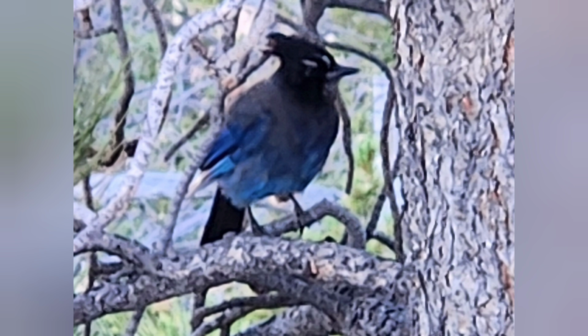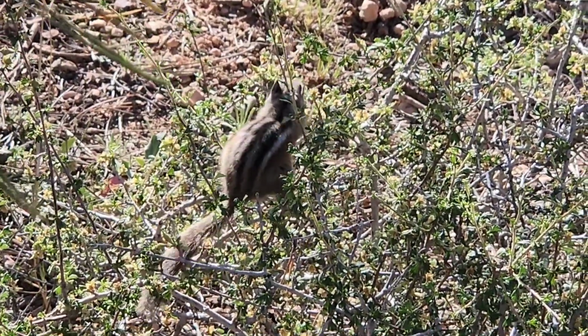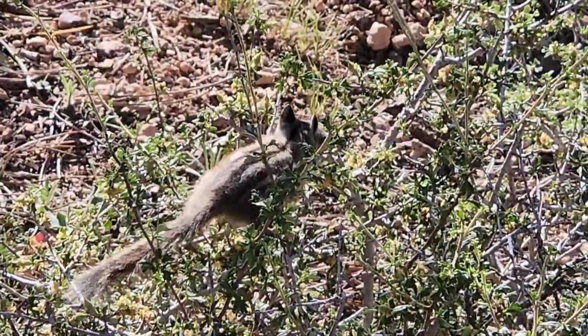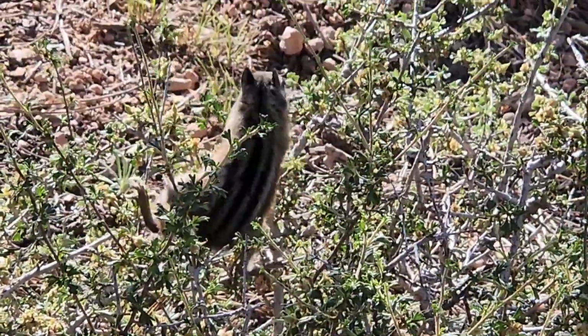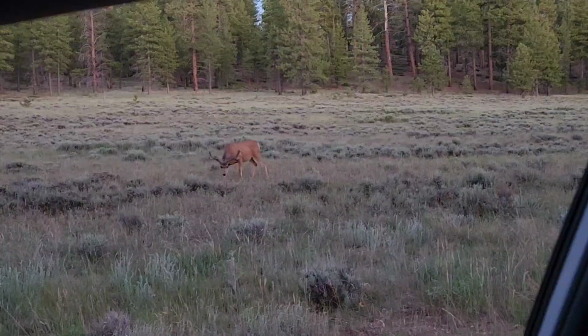I saw some cool wildlife like the Steller's jay, and then we were watching several of these chipmunks moving around. It was still too hot for snakes to be on the move, but there were Great Basin rattlesnakes and gopher snakes in this area that are definitely preying on those guys.